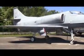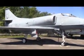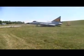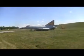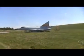And he got shot down over Hanoi and spent 7 years in the Hanoi Hilton, as they called it, prison camp in Hanoi. That's a Consolidated F-102. That was also a Mach 2 fighter. It was built in 1958, but considering the technology of the time, it was very, very advanced.